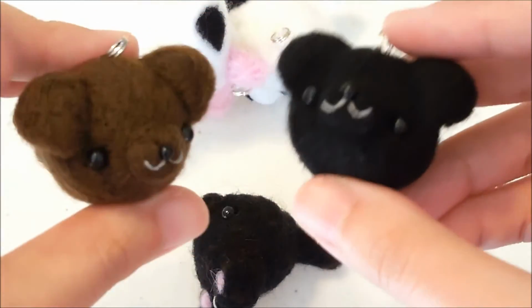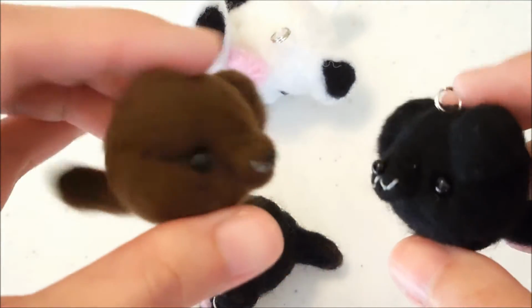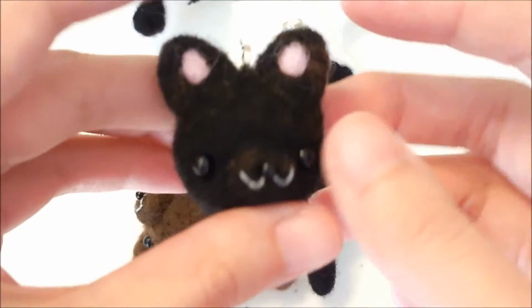And I think these labs are probably my favorites. They're so cute. They're round. They look sort of puppyish, so it's super cute. And then this last one is a Chihuahua Terrier mix.